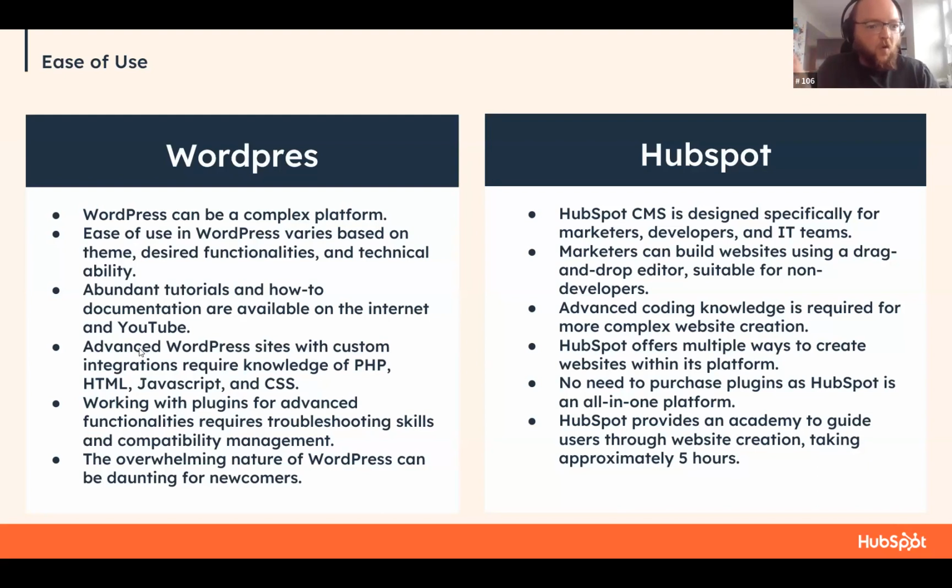But there are plenty of tutorials online for WordPress, for the setup, for the blog stuff, the page creation, and content setup. And as we said, WordPress has tons of plugins that'll help with the page creation end of things. But the more plugins you have, the more precarious the platform becomes. And the more complex a setup you want, the more knowledge you'll need of things like PHP, HTML, JavaScript, and CSS.